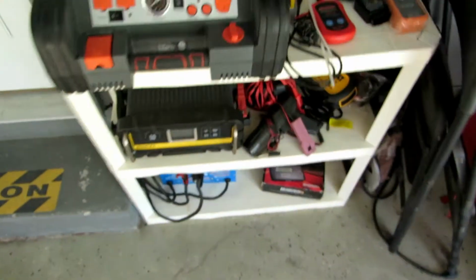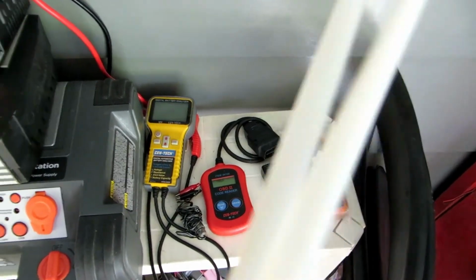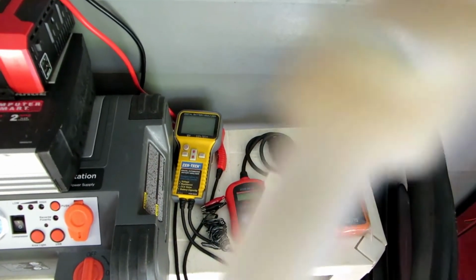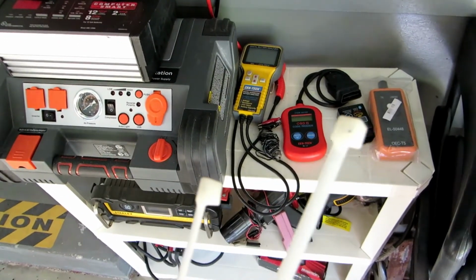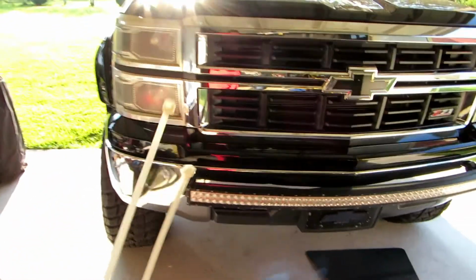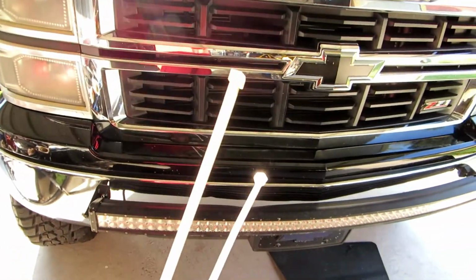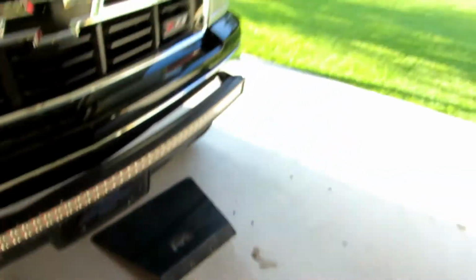Which entails zip ties. Come on now, focus in. Well, y'all know what a zip tie is. I'm gonna wrap this zip tie around the pulley to hold the belt on. We'll see where we go from there.